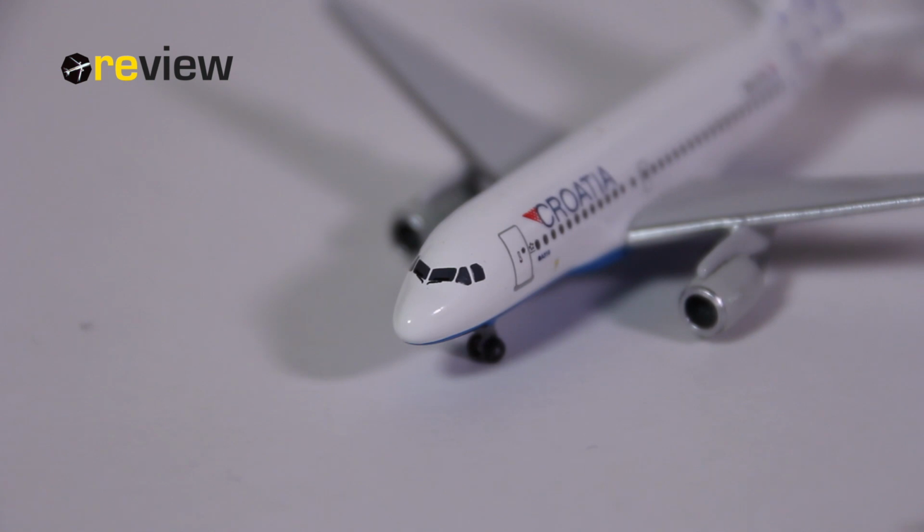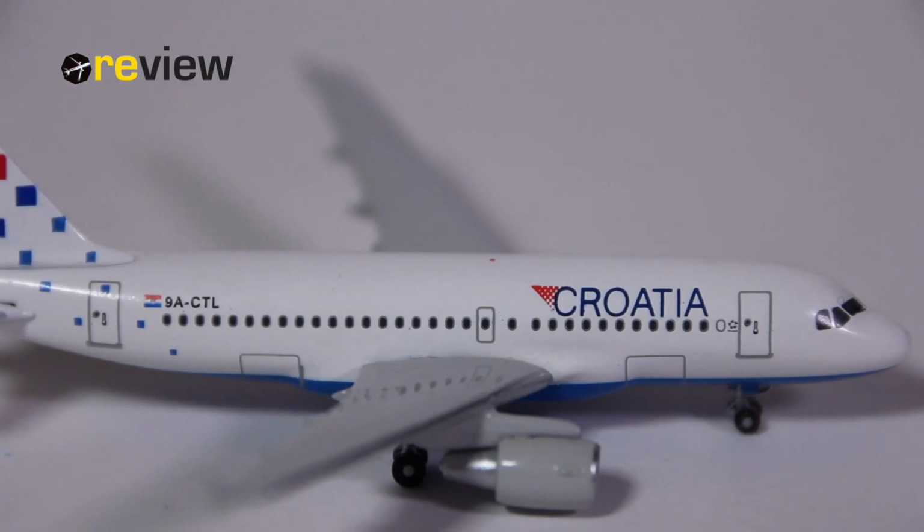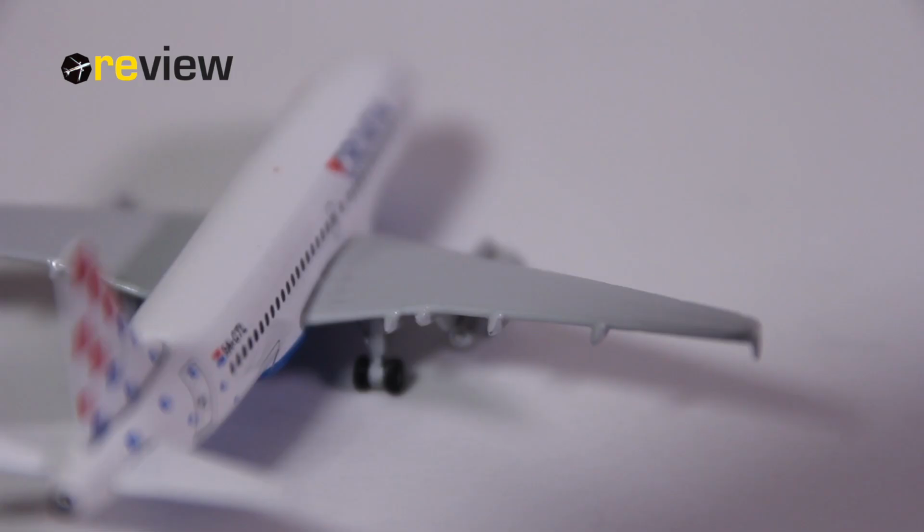There's really a lack of detailing here. We do, however, have the window wipers printed on. The engine nacelles are quite decently detailed and been given this grey colouring, giving it a nice contrast to the white and blue fuselage. On the fuselage just above the wings we then find the emergency exits printed on. That's also quite nice.